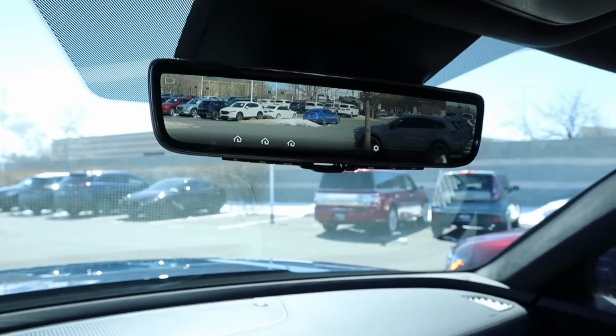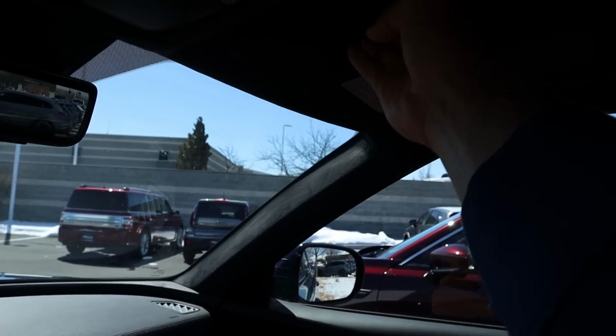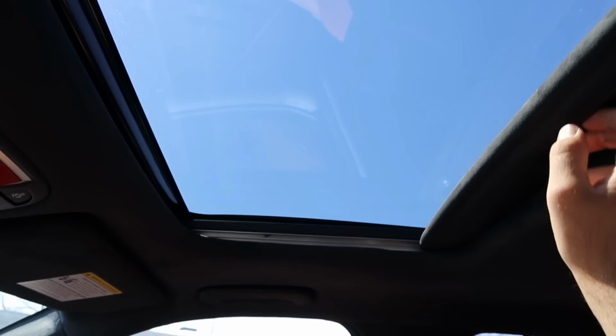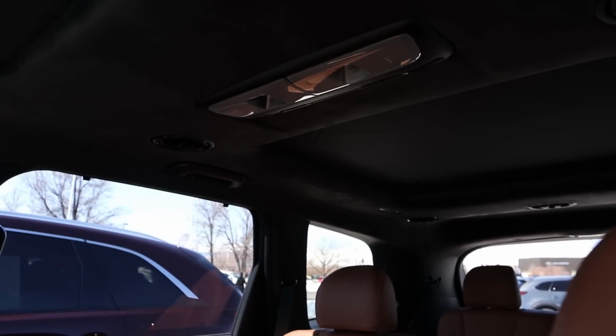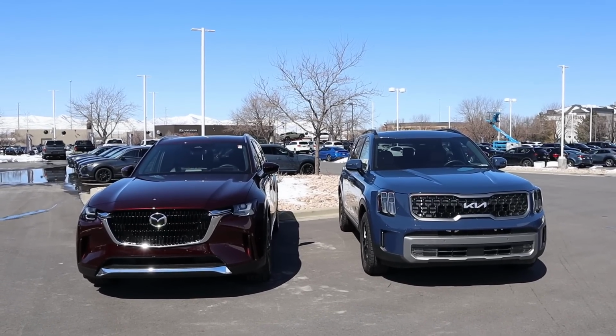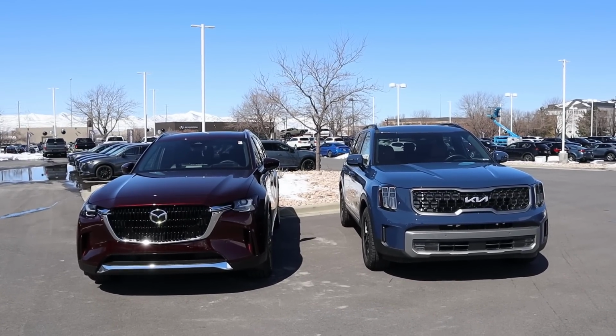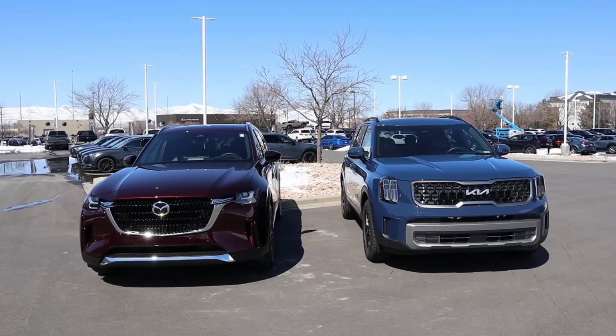This one has a rear view camera mirror. And then premium headliner, it's kind of hard to see, but you guys can see it's suede. And then you've got the sunroof up front, and then there's another sunroof in the back, so kind of a panoramic, but it just has two sunroofs instead of one big one. Now when it comes to pricing, both of these sticker for about $55,000, so I feel like that's as competitive as it gets when it comes to pricing.